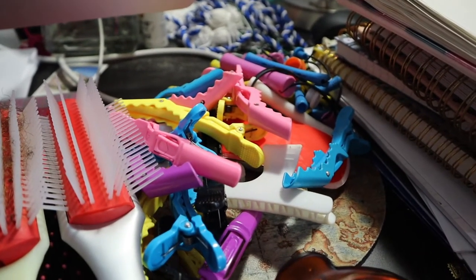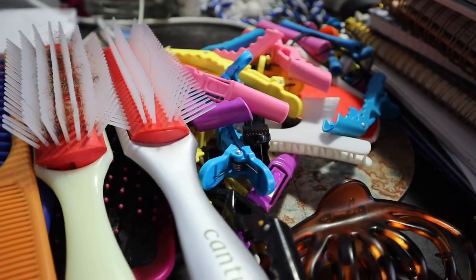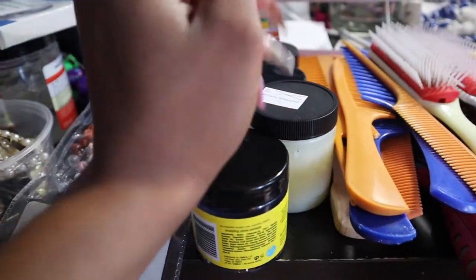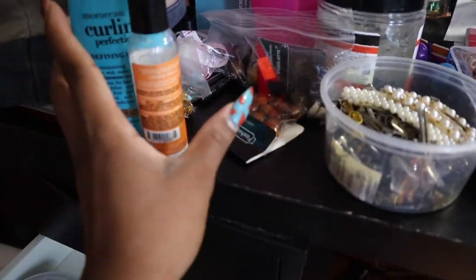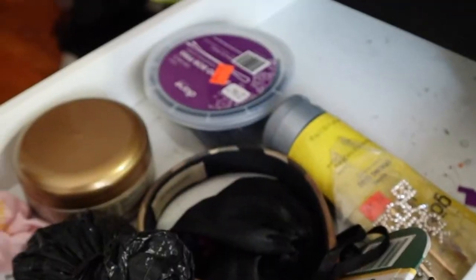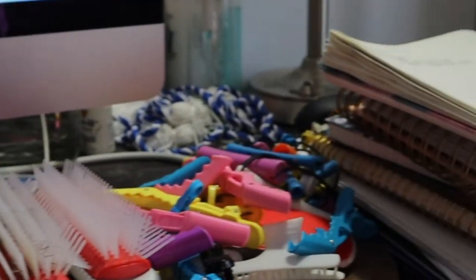I have my perm rods and alligator clips in here, so I'll get smaller square containers for those. And then I have these products, which will be shifted to one of the product drawers once we figure that out. I have hair accessories, beads, clips, hair clips, and then I had some more hair products in here. So all of this is going to be organized, but I really just had all of this shoved in here. So I'm gonna go ahead and continue to do that, and then I will be back afterwards to show you guys my final list, as well as the organizers that I'm gonna order from Amazon.